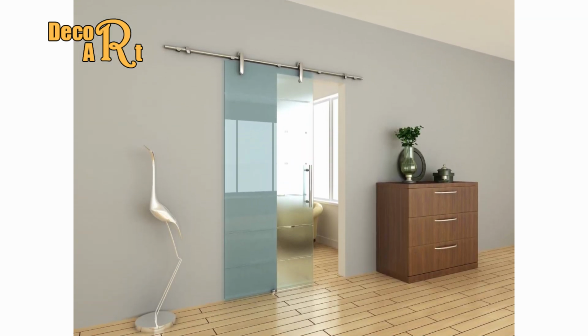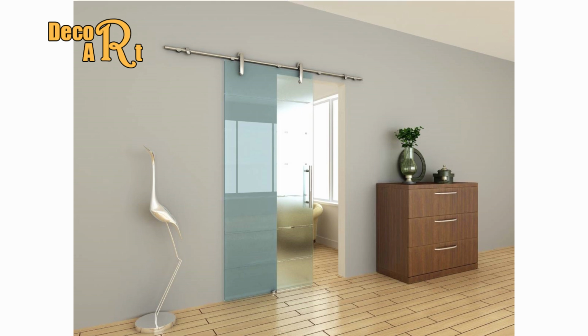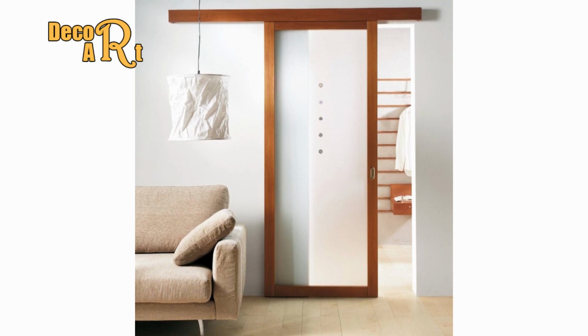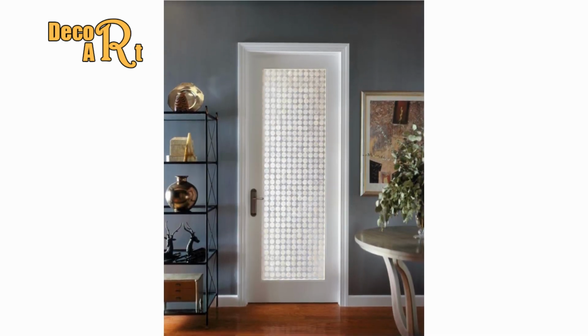What are the different types of bathroom doors? Here are some of the best door types suitable for your bathrooms. Sliding doors. A sliding model door saves plenty of space, along with adding style to your room. You can customize these doors to suit the rest of the theme.